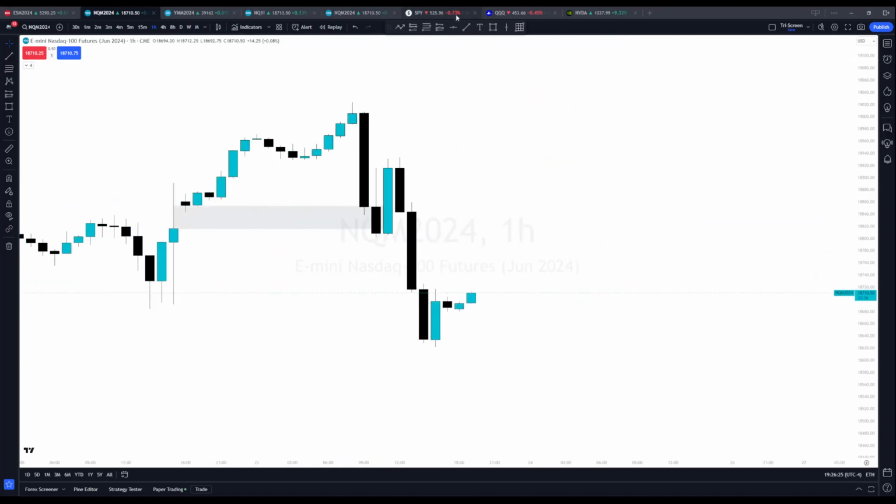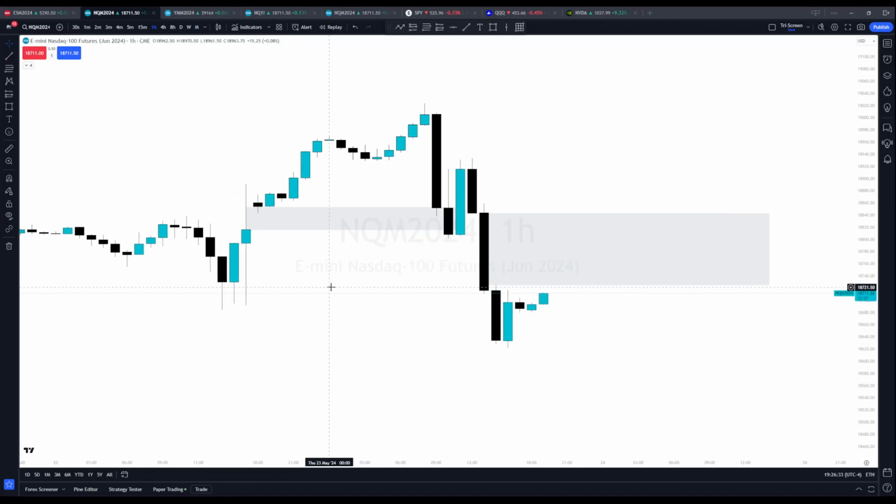But you see here, just in these last couple of minutes, it looks like Asia is running this thing back up into this hourly. So, like I said, that's going to be the spot to really watch today.